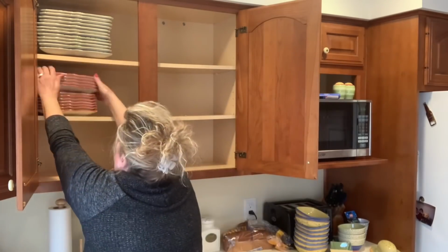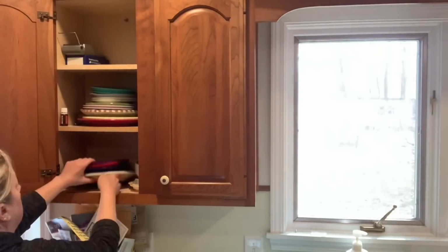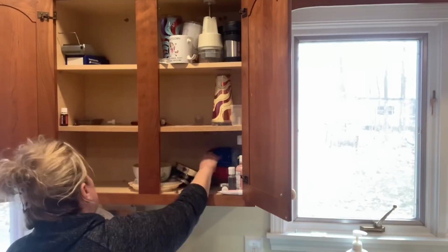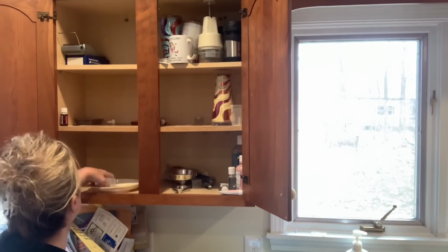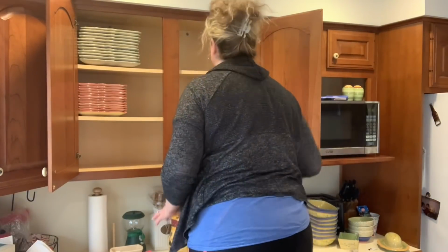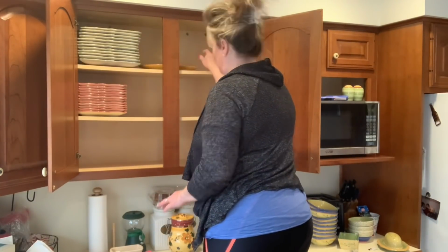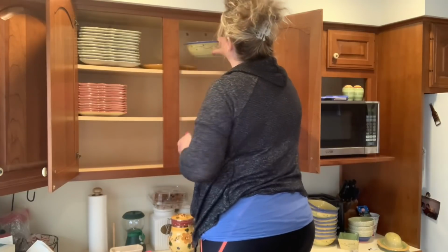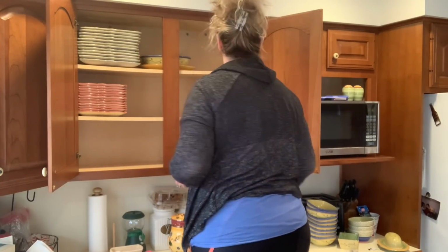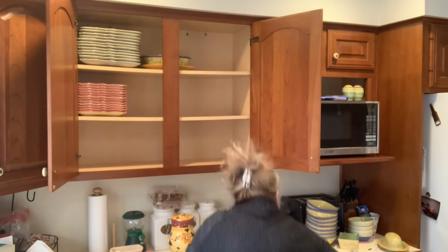I bought these plates, the set from Fallsgraph, and look at this. This cupboard had plates and stuff too, and some bowls, like 11 or 12 years ago. And because we didn't have a dishwasher and we were hand washing all of them, we broke so many dang bowls. And so I think we moved to plastic.